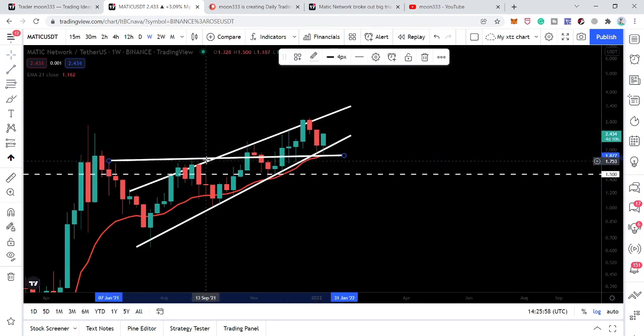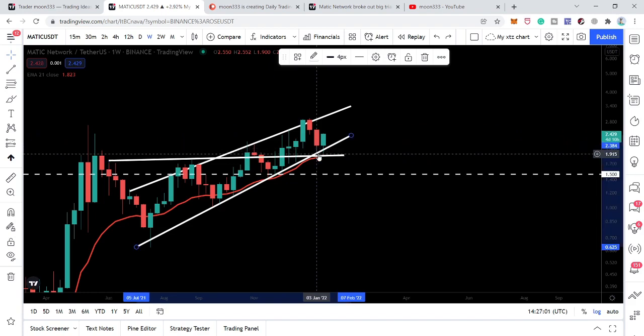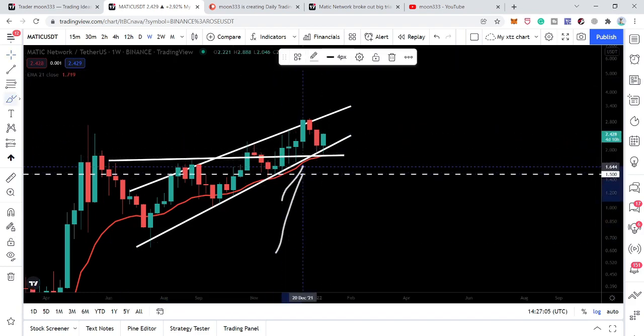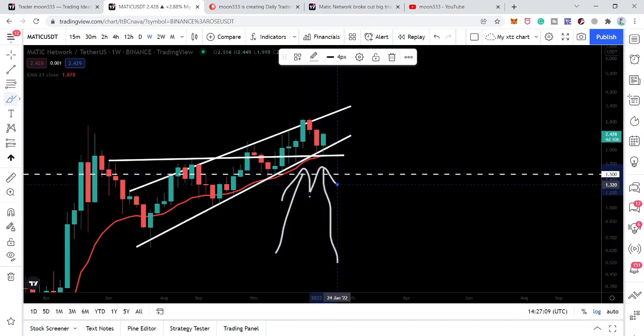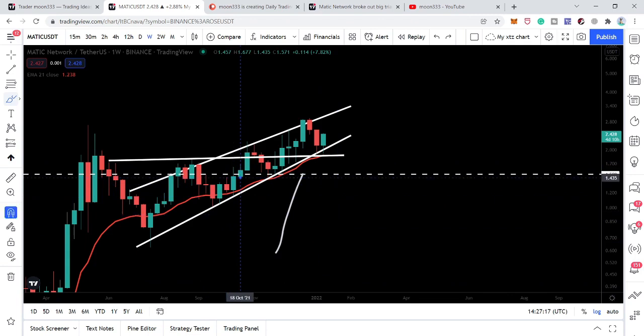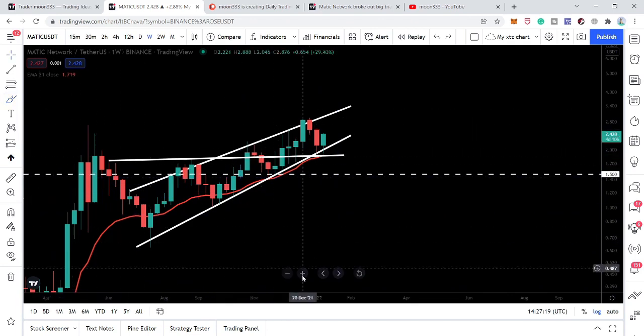This line was working previously as a rejection line or resistance of the triangle, and now it was working as a support. And I told you that we have here three major supports. One is the exponential moving average 21. Another one is the previous resistance of the triangle that is now working as a support. And third one is the support of this rising wedge pattern. Therefore, we can expect a powerful reversal move from here.